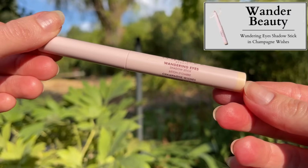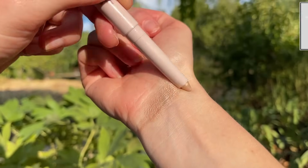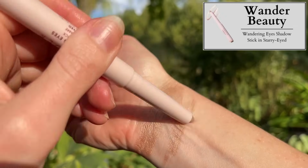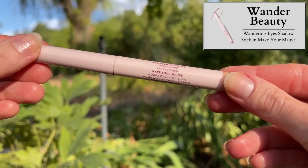So I'm interested to see what happens when they resolve the issue with the formula inconsistencies, because I do think that these are beautiful colors, very on brand for Wander Beauty, and I would be very much interested in the shades, I think, if they were able to figure out the issue. And the bizarre thing about this experience is they swatched on my arm really easily, but they don't go on the lids. And I tried everything.